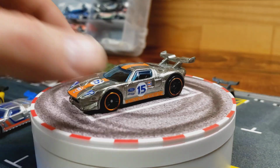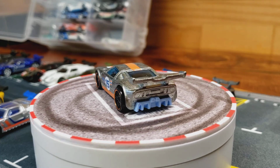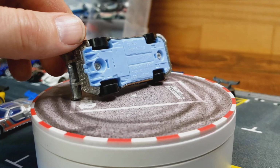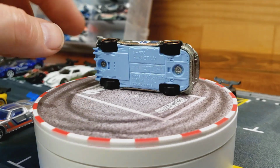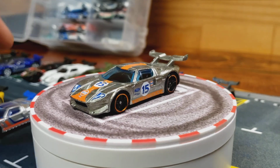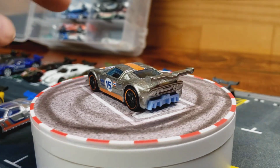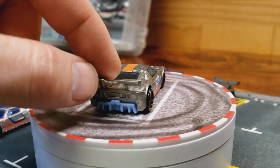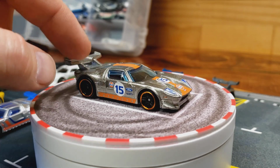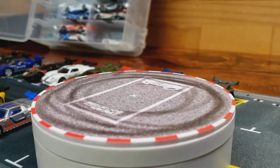That same year we also got a Zamac version, unpainted, PR5s, and a light blue base. Kind of cool. It's kind of cool when they do those crazy color bases. This thing, for whatever reason, the price has been trending upwards on eBay on the Zamac version.